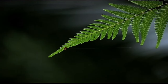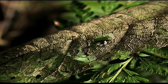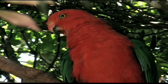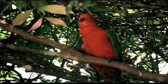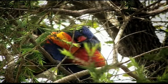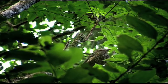Magnificent colors and patterns can be revealed throughout the forest. We find magical detail everywhere, from the tiniest leaves to the spectacular hues of the animals and birds. The vivid red and green colors of the king parrot. The multicolored lorikeets. And the intricately patterned feathers of the catbird.